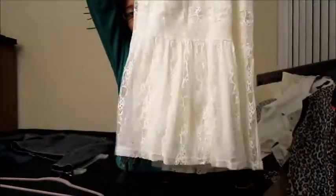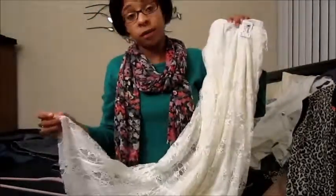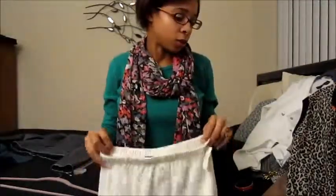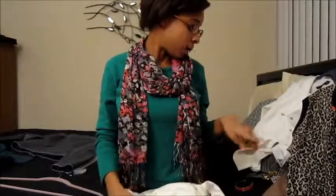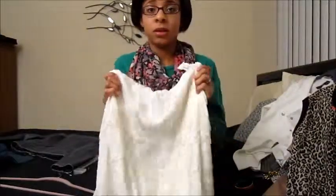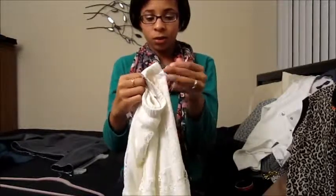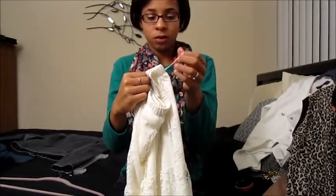Look at that, it goes all the way down. I've been looking for a white skirt for ages. I've been looking for a white blazer for ages, and finally found a nice one. And it's a maxi skirt, and it's light and airy, and I think the whole white on white trend is really cool, so maybe I'll wear my white blazer with it, or just a nice little top. Can't wait to wear this in the spring. It has little loops for a belt.